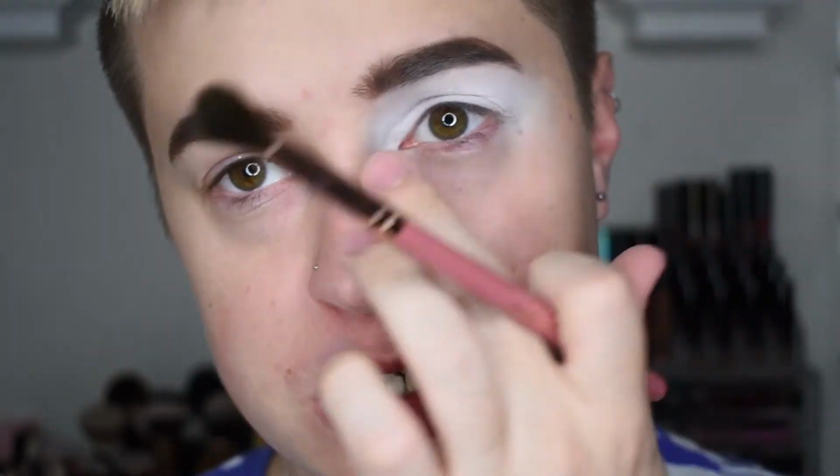I wanted to go in with a white base because I wanted these colors to pop more, especially if I'm going to be doing a drag-inspired look. So, for the inner portion of my eye and the inner portion of the crease, and on the outer portion I'm going to do a separate shade. On the inner portion I'm going to go in the shade Kiki right here, which is that nice tealish blue shade.